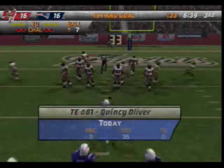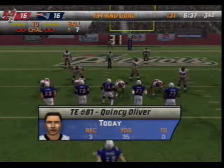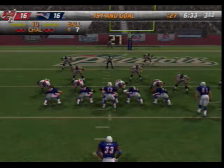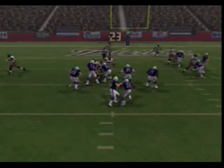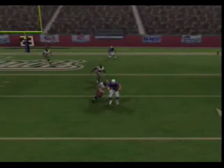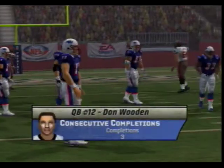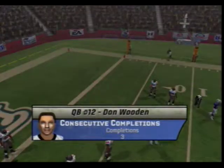It's first and goal at the 7. The last time they were inside the 20, they came away with 3 points. Closing in with the throw, and this pass is completed. Oliver picks up maybe a yard on that catch. 1 yard gain on the play.